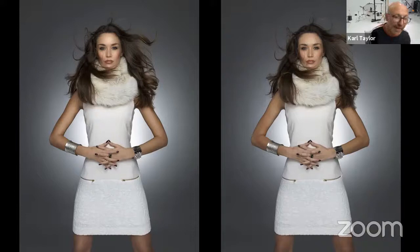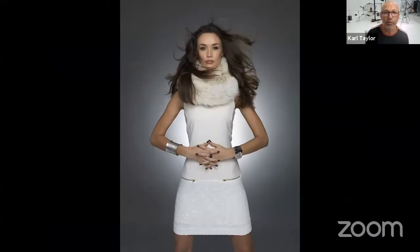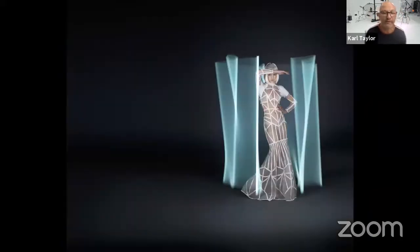So the image on the left has burn and dodge post-production. The image on the right is the raw file. And if I overlay them, so there's the raw file, and then with the post-production, you can see the changes there. They're minor, but they make a difference. But it is not all about the post-production. It's actually about understanding what is needed just to refine the image a little bit further.